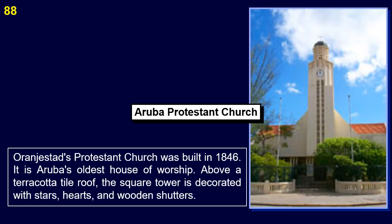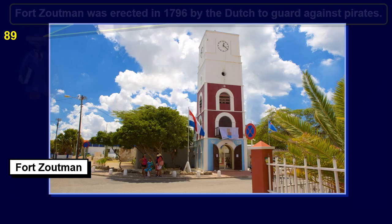Oranjestad's Protestant Church was built in 1846. It is Aruba's oldest house of worship. Above a terracotta tile roof, the square tower is decorated with stars, hearts, and wooden shutters.